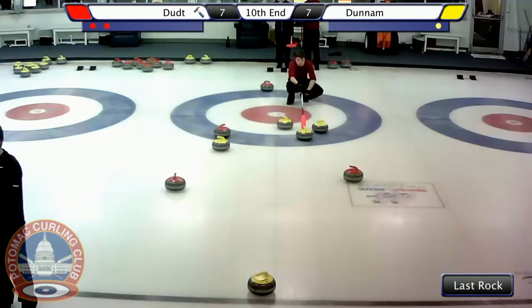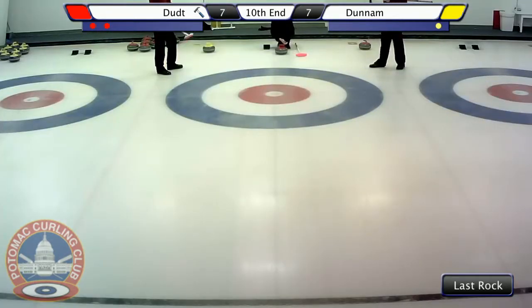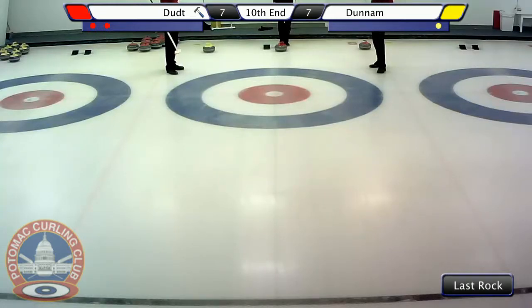He's gonna have a draw either way. He's not in a great spot. I mean, we're not in a great spot, because if he gets those 2 out, I don't like it.